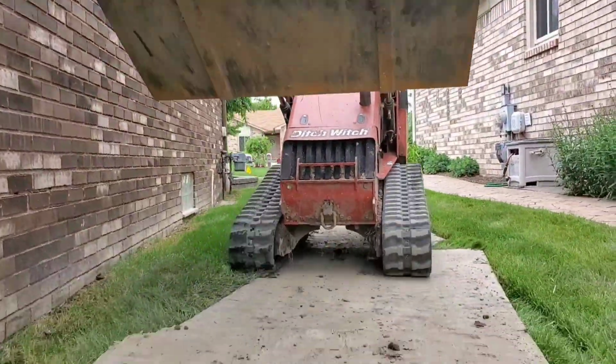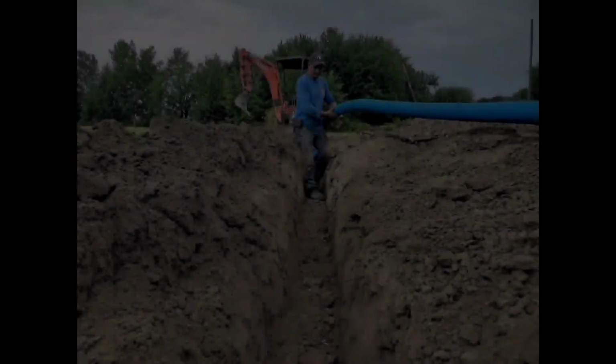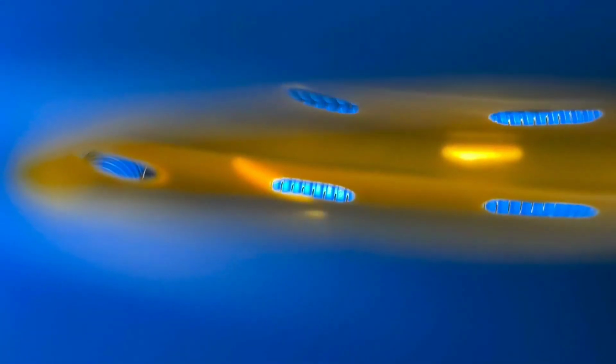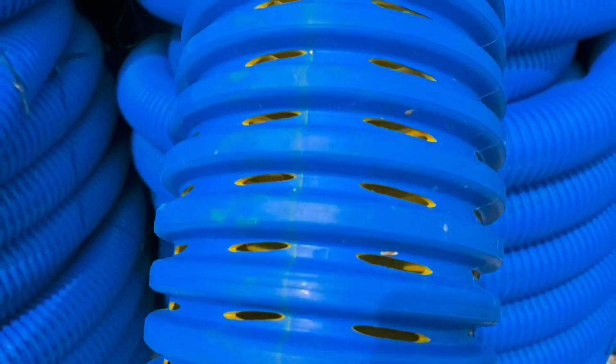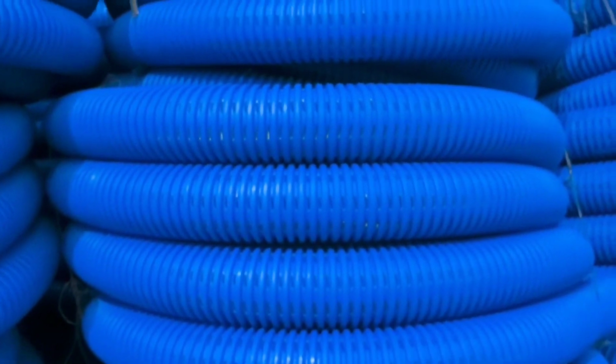Our Royal Blue signature pipe has more inlet than any other pipe in the world, and it's the fastest draining pipe on the planet, period. With the large cutouts, it allows water to flow freely through the drainage system, and as soon as it evacuates the water, it then allows air circulation, which dries out your subsurface soils quicker, so your children, your family, your pets can all enjoy that backyard.